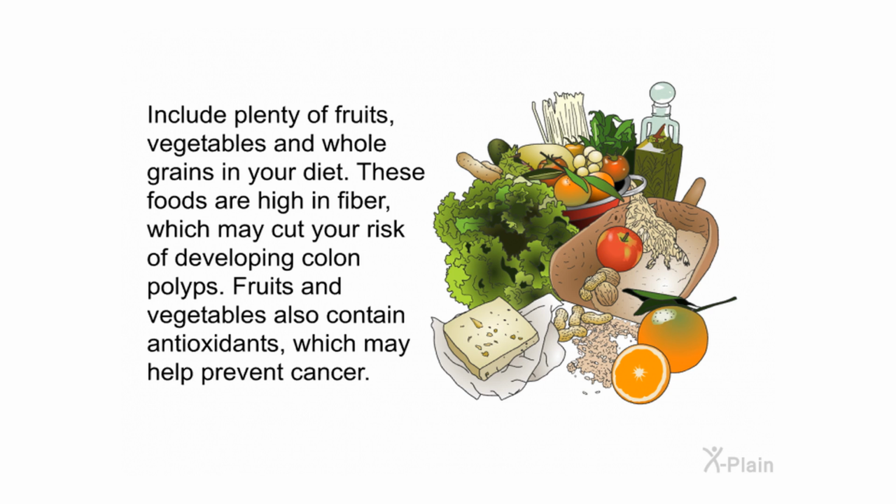Include plenty of fruits, vegetables, and whole grains in your diet. These foods are high in fiber, which may cut your risk of developing colon polyps. Fruits and vegetables also contain antioxidants, which may help prevent cancer.